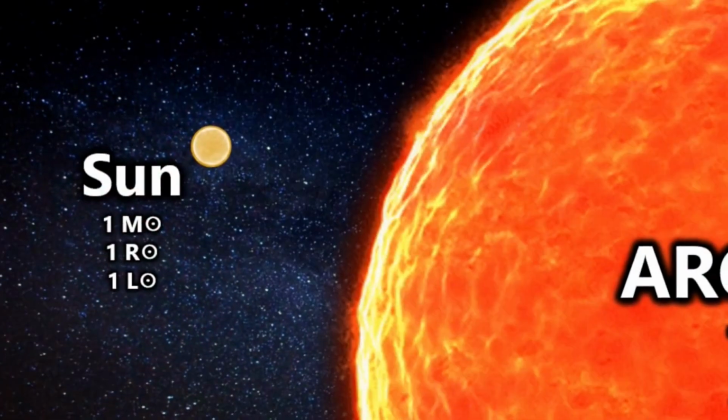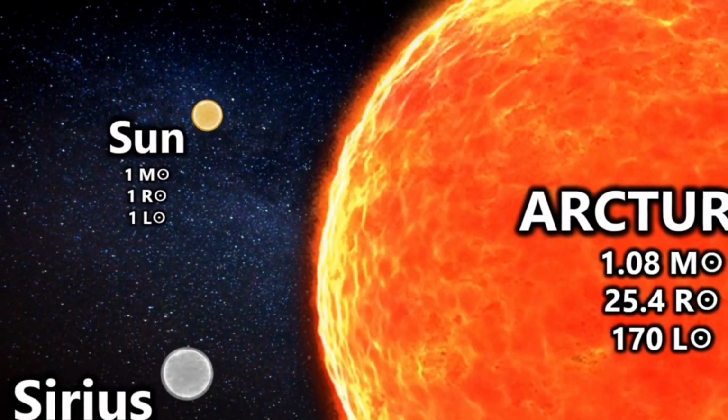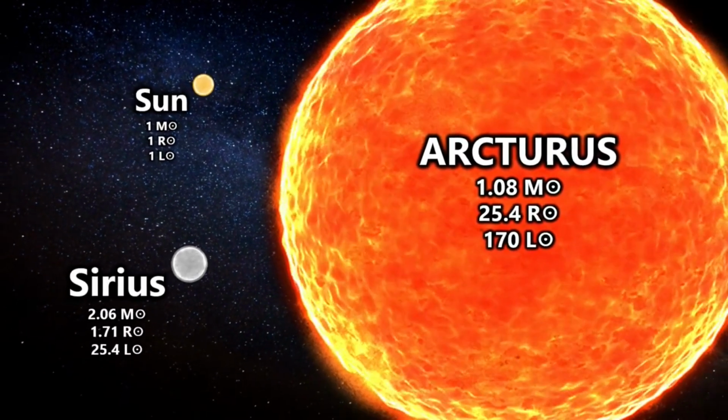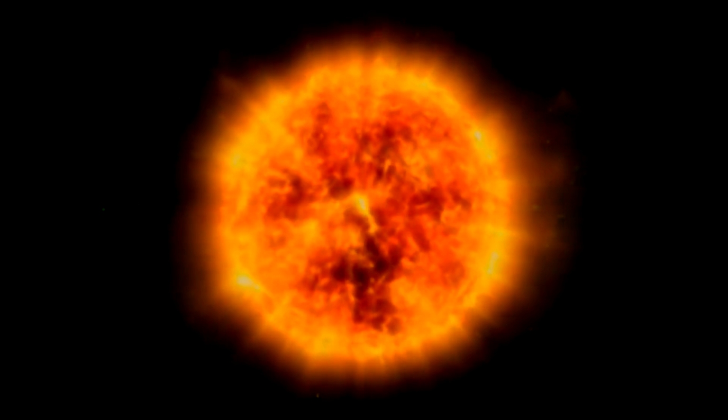One of the more strange characteristics about Arcturus is that it is about the same mass as the Sun, but because it has expanded 25 times its size, it is now around 170 times more luminous, and it offers a glimpse at the future of our own system.